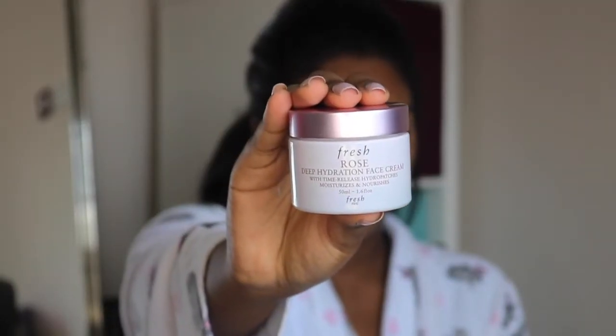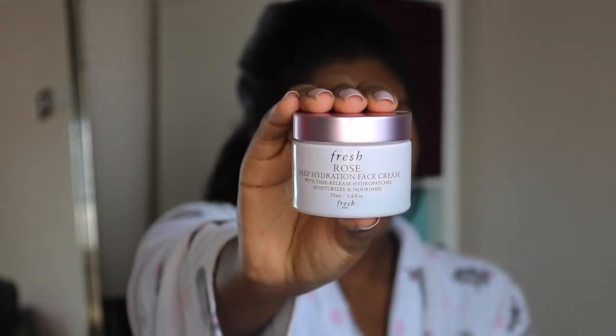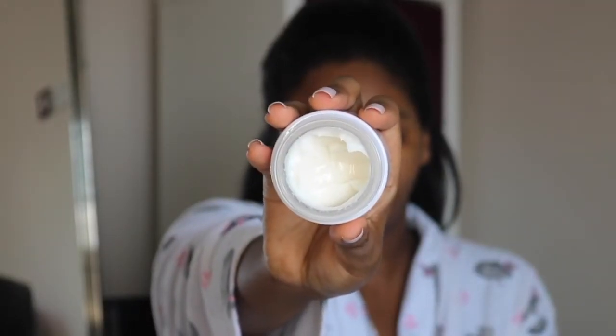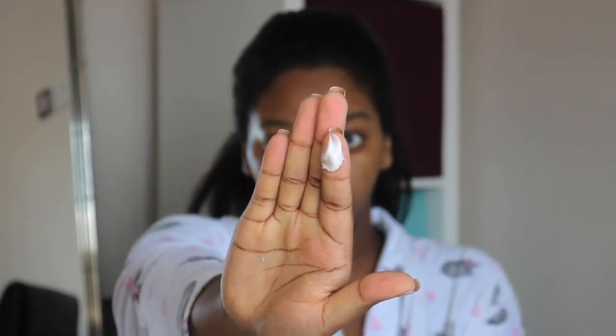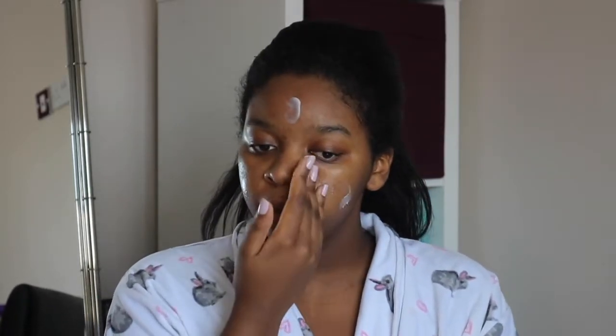I'm going to go on to my moisturizer, and I'm using the Fresh Rose Deep Hydration Cream. And I love this moisturizer. It looks thick, but it doesn't apply thick. I don't know if that makes sense. It's so lightweight, you don't feel that it's even on your face.